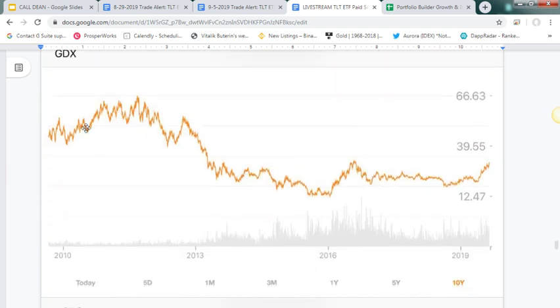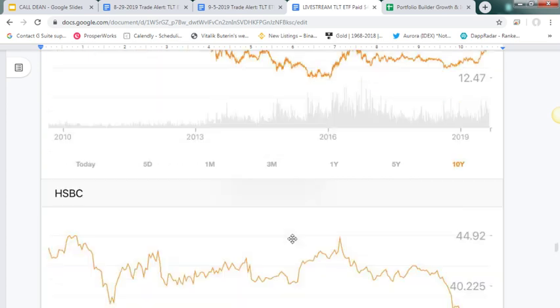You can look at how far up this ran from the 2008 crash as they started printing money for a good several years, and that pushed GDX shares all the way up to 66. I think it could go much higher this time. The amount of debt we're trying to service by printing money has more than doubled. So the next scare and round of stimulus to try to stop a recession could be absolutely out of this world in terms of trillions of dollars printed.